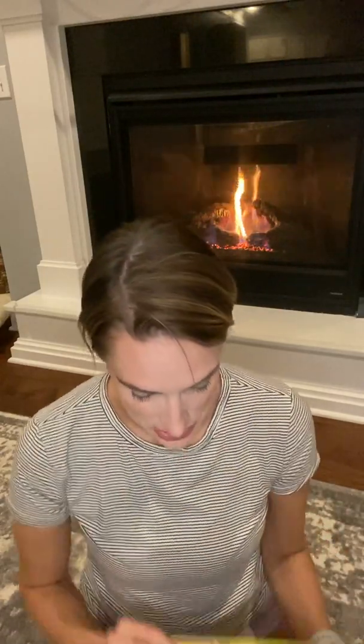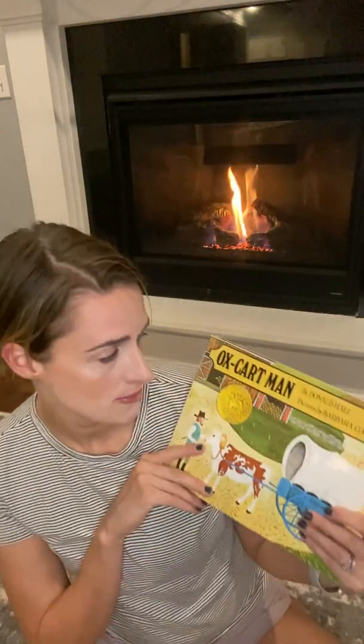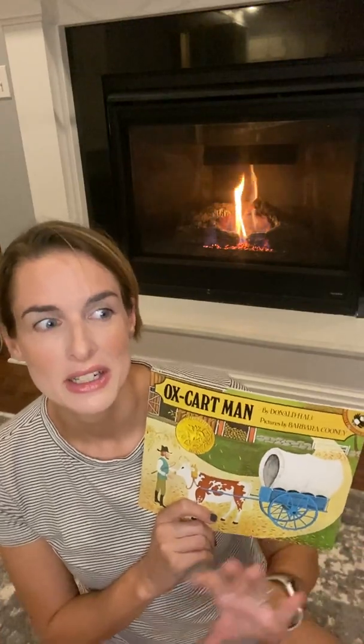I just got it in like a lot of used books, and so I never even heard of it. I didn't go searching for it. It just found its way into my life, and I'm so much better for it. Last book I want to show is The Ox Cart Man. This is pictures by Barbara Cooney, and she is so known, I think, for making these illustrations that kind of are like old America, very Americana, and I think often about pioneer times again, which clearly there's a theme here.